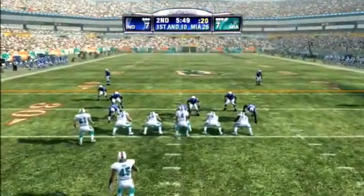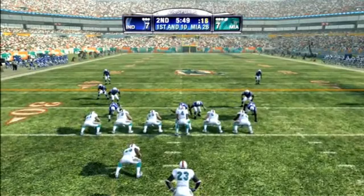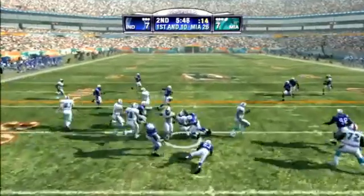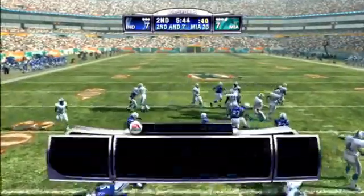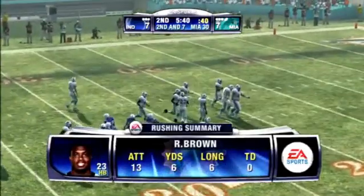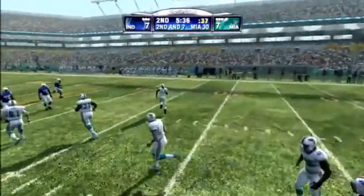The Colts line up with a nickelback. McCown gives it left. He's brought down at the 30. Brown gets 3 yards on the play. 2nd and 7 coming up here. Ball on their own 30.